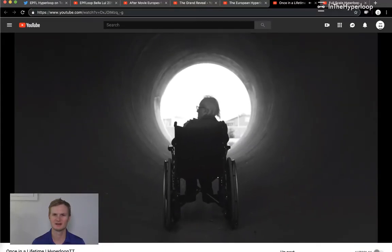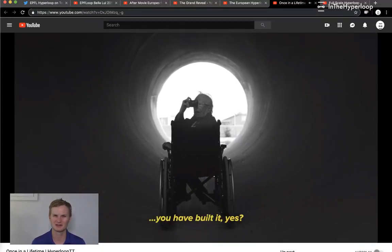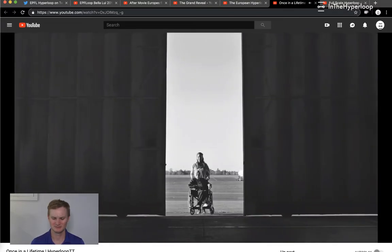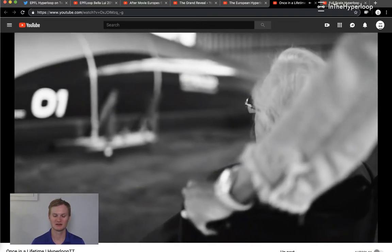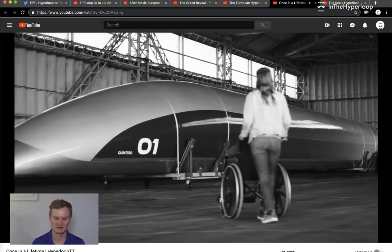I mean, this test track. Again, I don't know exactly how long it is, but it really just kind of impresses you with the size, and that's their test pod.